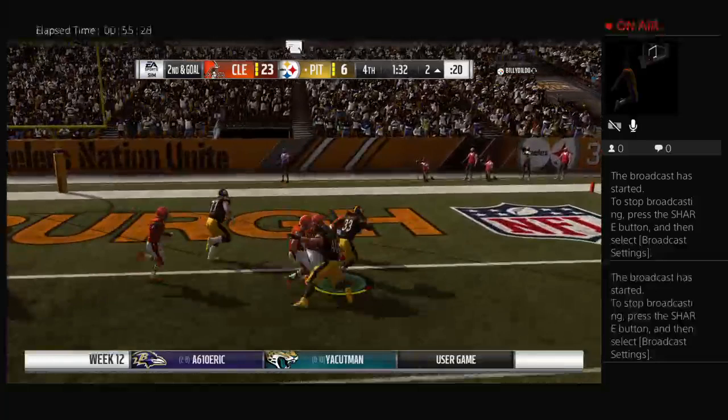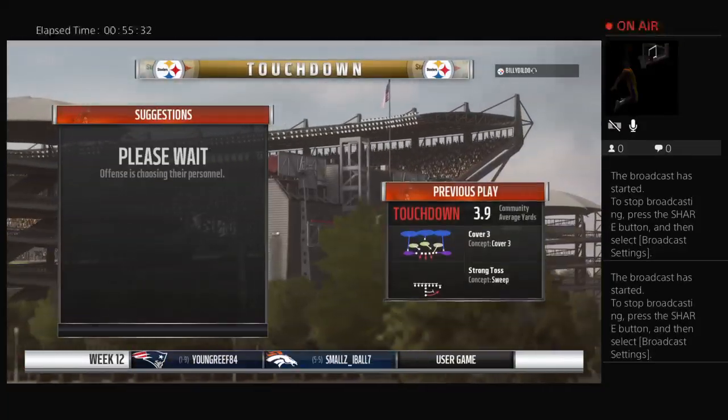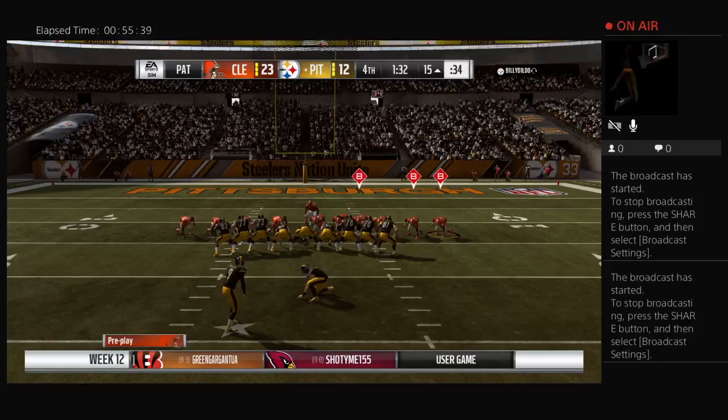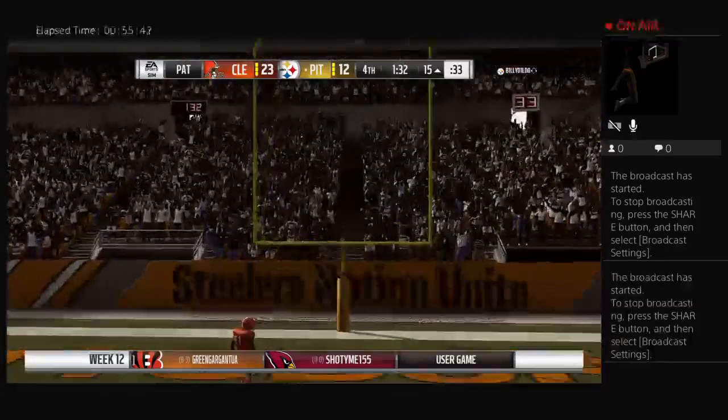He's going to get it running right. And he's into the end zone. Touchdown, Steelers. A great effort there. His 3rd touchdown now on the year. And the Steelers are able to close the gap just a bit.